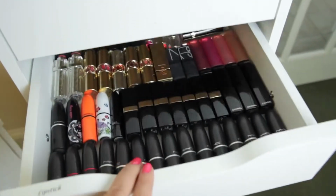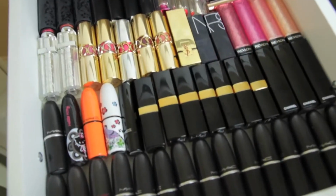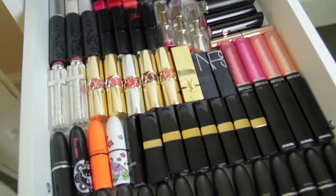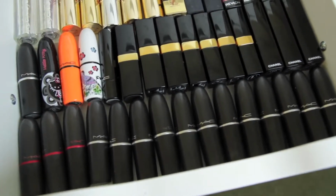Moving on to the third drawer down, this is where I keep all of my lipsticks. This is actually my favourite drawer because, as you can see, it is probably one of the only drawers that is actually full. So at the bottom here is where I keep all of my MAC lipsticks.